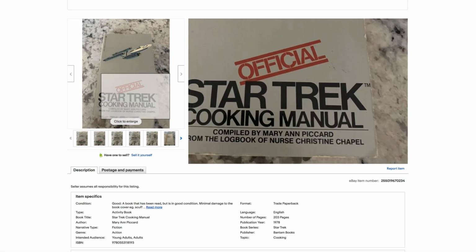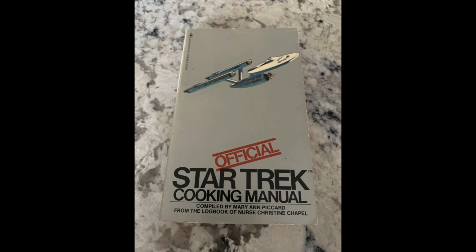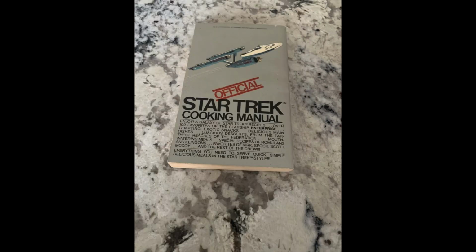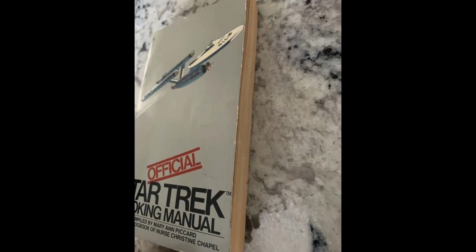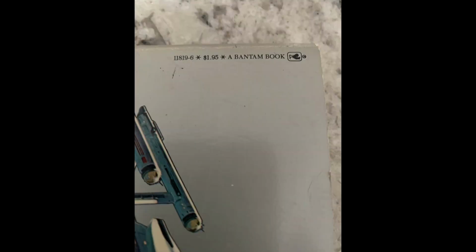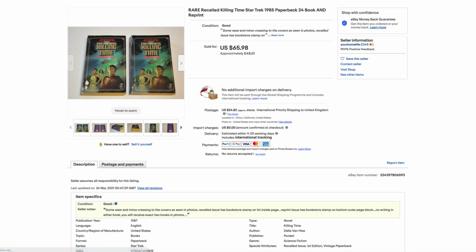This is scarce. Star Trek The Cooking Manual. This is paperback size. It's quite a rarity. It's published by Bantam. And I will be covering the non-fiction Star Trek books in a dedicated video quite soon. I've pretty much got them all, and I have got that one. But that's rare. Keep your eyes peeled for that one. Only ever had the one printing. $75 that sold for.